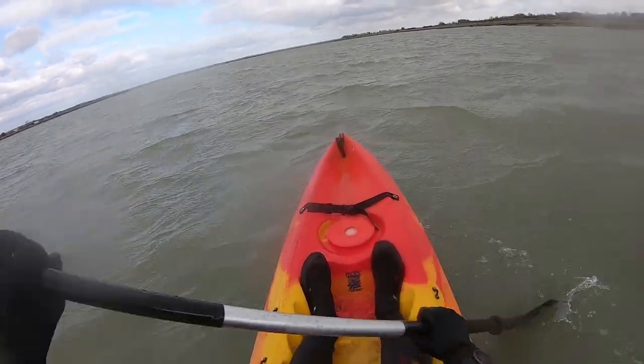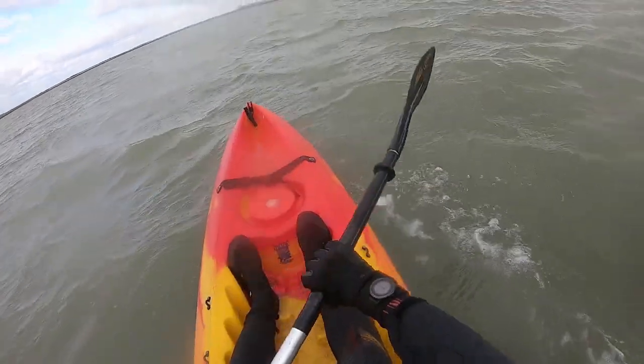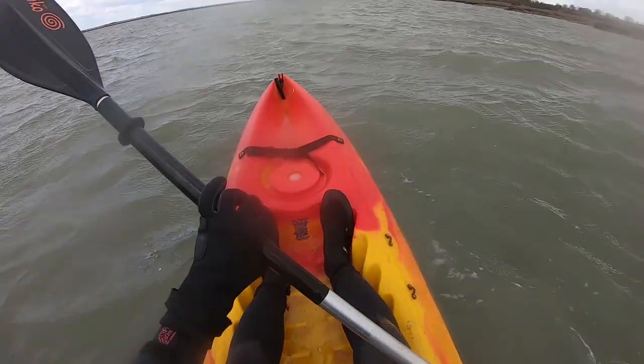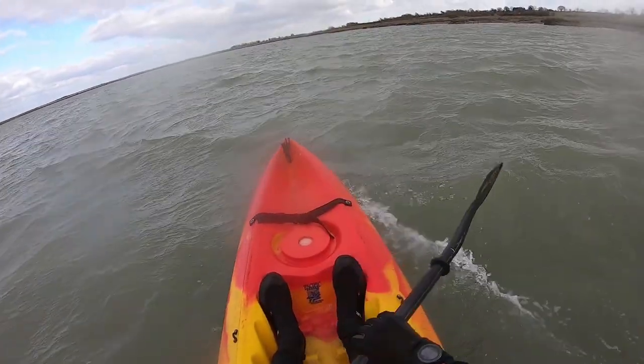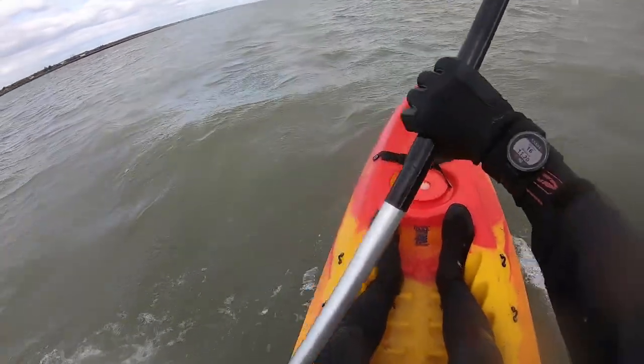I don't think I've got a charger with me either for the power bank. So, probably gonna lose a paddle here at hour 55, 11.2 kilometers. So, well over halfway. If we get done in 4 hours, I'll be well chuffed with that.